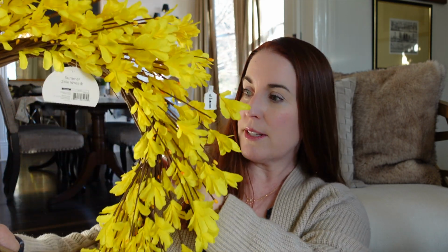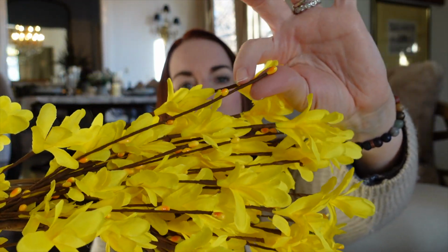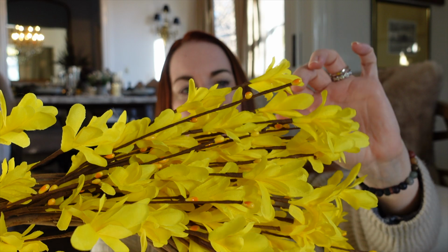The last floral piece that I picked out, and you saw the selection that was available, was this beautiful forsythia wreath for the front door. I saw something similar at Michael's for $70. This one was $30. And I think it's a little better quality than the one at Michael's because it has these little buds here and these flowers are nice and soft and they have some movement. So I actually think this was a great find.